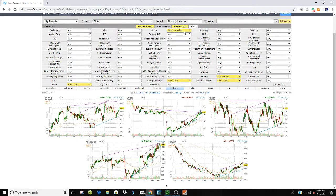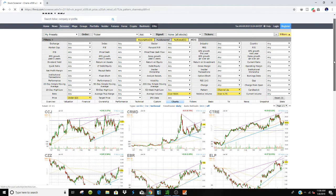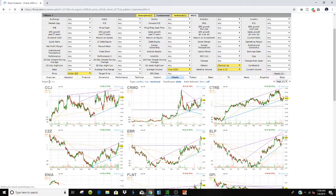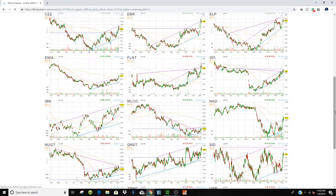So let's get rid of basic materials. Let's pull up any. So I guarantee we'll have a ton, but only 19, which is pretty good. We can work with 19 because sometimes you'll do it and they'll have like 75 or 30, just depending on what type of market we're in. But since we are in a little bit of a slower market, the stocks are going to be limited, so you always got to keep that in mind.